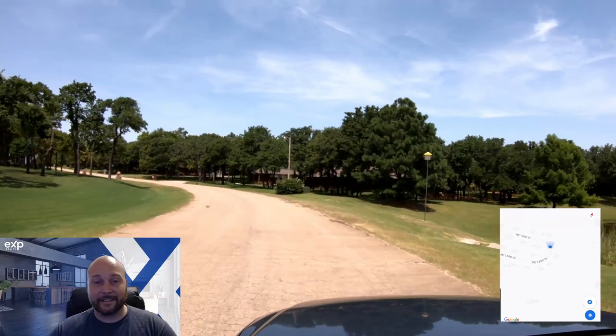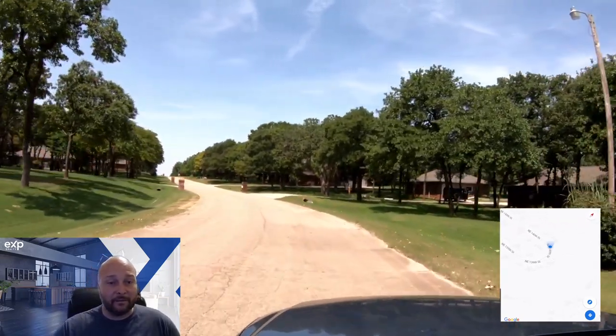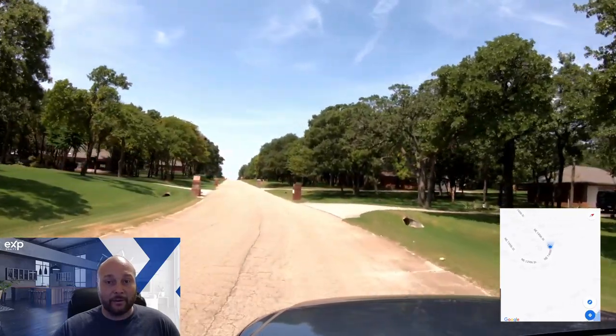They don't have a playset out there. I thought they did, but they don't. And these houses go to Edmond Memorial High School. And they were built in the 90s.